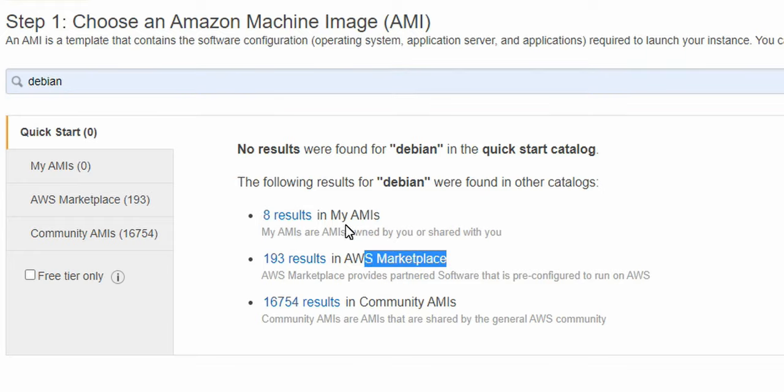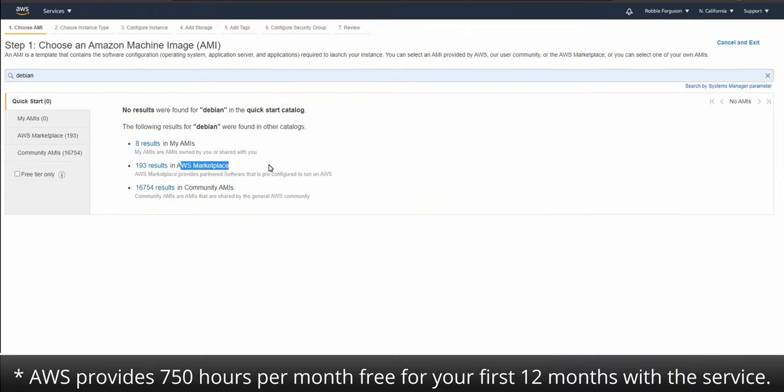There are also ones that I've created and ones in the community. You would think, oh, well, I want to use community ones. Well, no, you don't, because those ones are going to cost you money. And you say, well, but community is free, it's open source. Yes, however, it's not a part of the AWS Marketplace, and so you're going to have to pay for the usage to have that virtual machine, that instance, running in the cloud. So instead, we're going to use one of the official ones from the AWS Marketplace.